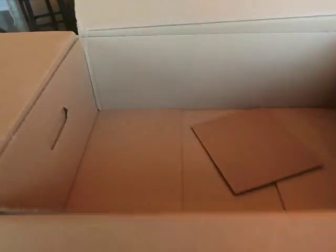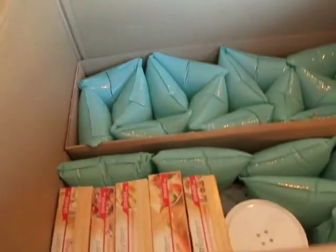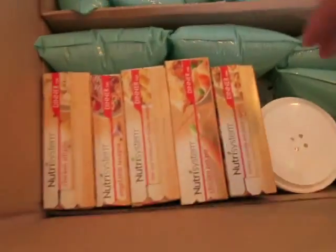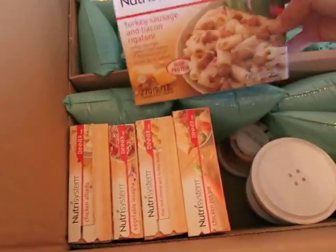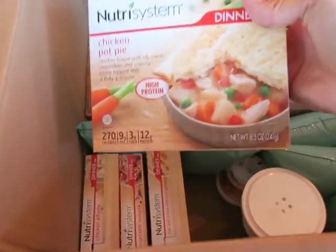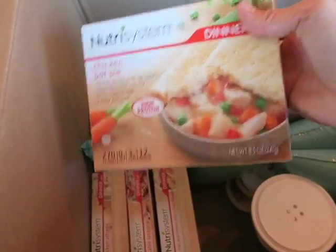Okay, now underneath this is a whole other layer. Oh, not much down there. I was thinking that this thing was gonna be jam-packed full. Okay, some more dinners. So for dinners, more pasta. So lots of pizza, lots of pasta, lots, here's chicken pot pie.